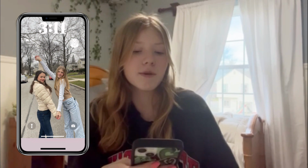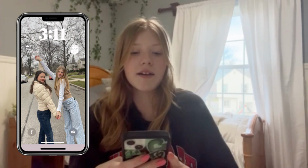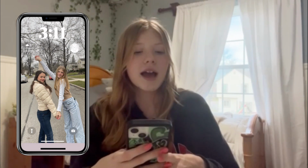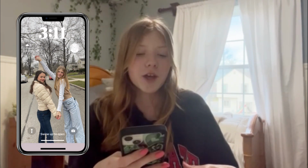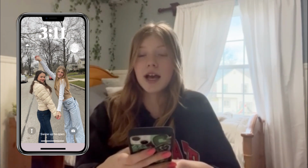But my lock screen wallpaper is just a picture of me and my best friend Abigail that we took this month at a photo shoot. And then I have two little widgets next to the time. I have a cloudy widget. Well, it's not cloudy, it's the weather, but today's cloudy, so it updates you on that and the current temperature for that certain hour you're looking at it.